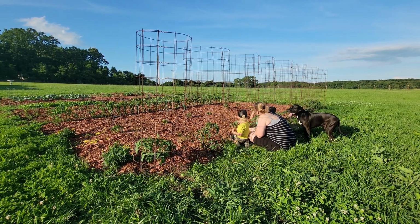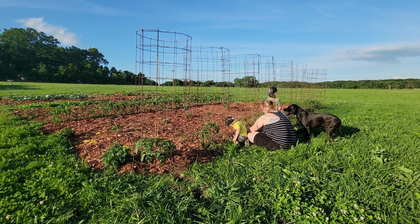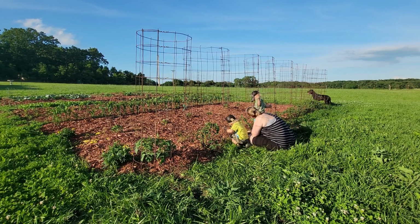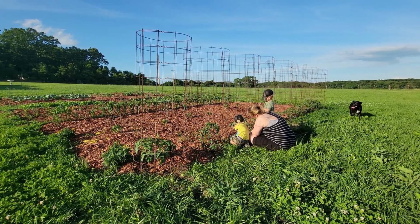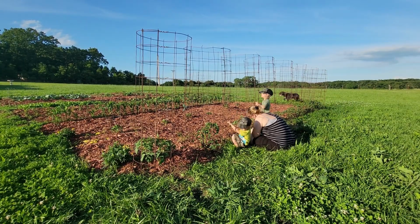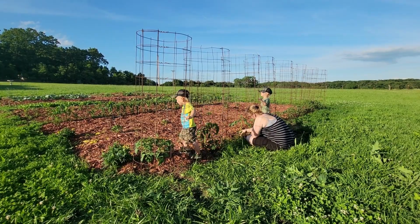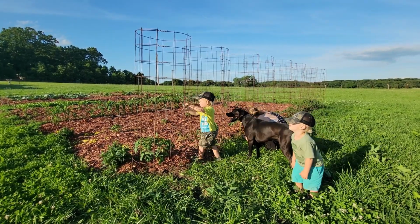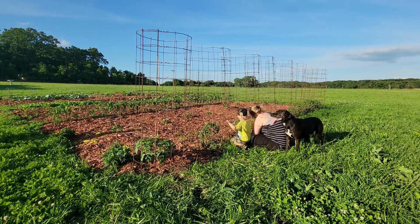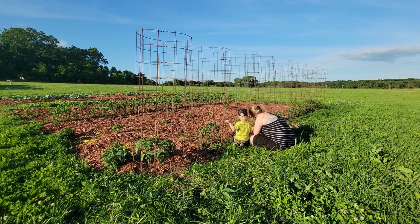You can't really see what I'm doing because my kids are in the way. But the bottom 1 foot of the plant, I don't want any leaves touching the ground. The more leaves that are touching the ground, the more likely you are to get disease and whatnot. So I try to cut off the bottom 1 foot of leaves, try to keep all the suckers off until about 2 or 3 feet up, and then I let them bush out from there.